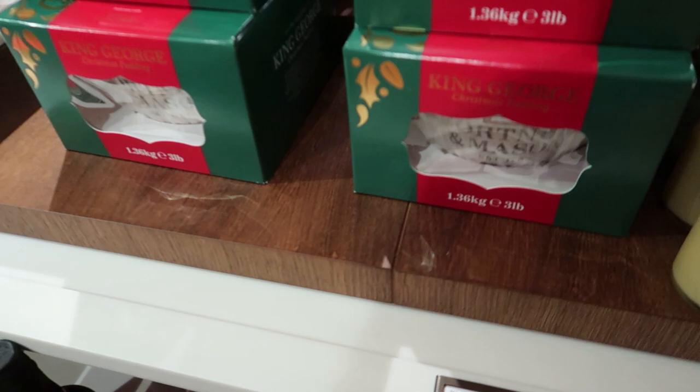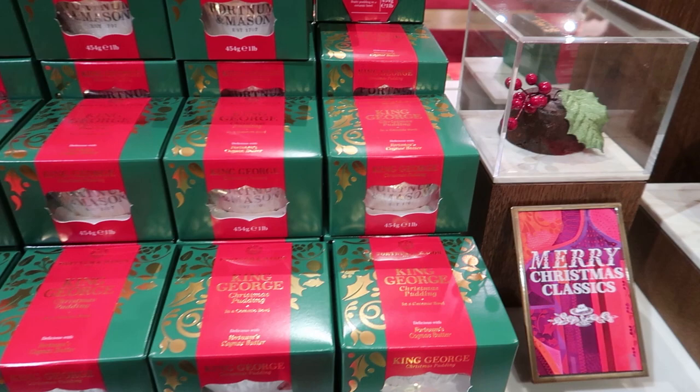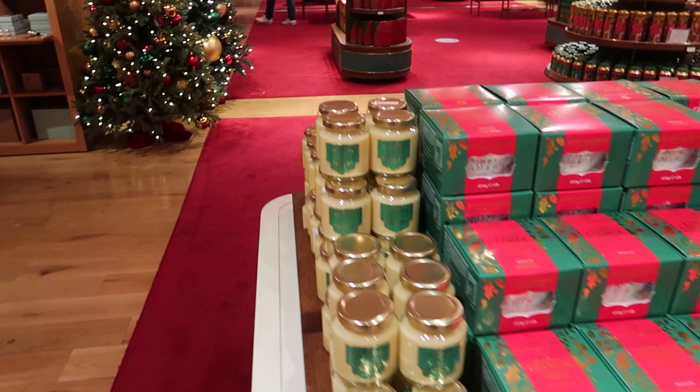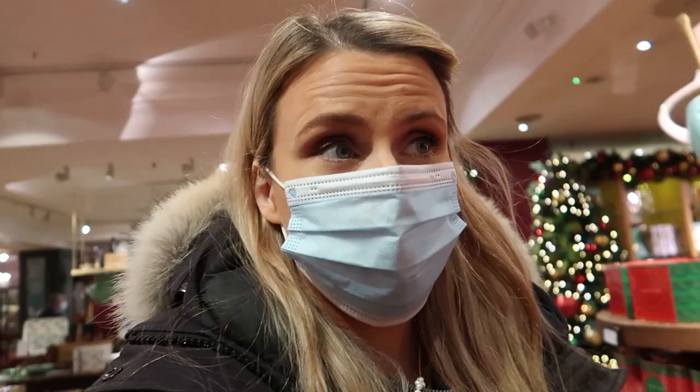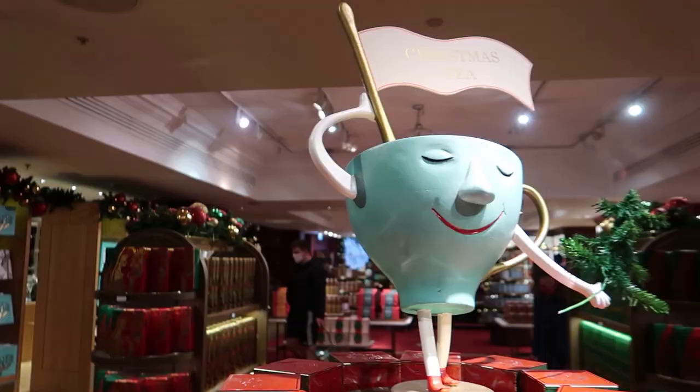£45, that's not the cheapest. I don't know if 1.36 kg is a big Christmas pudding or not, but this one over here, which I would assume is the same size as that one, is £25. So yeah, it's a little bit of a treat, these Christmas puddings, my gosh. Lovely present, but definitely not one if you're feeding like 20 people. We're not even allowed to see 20 people, but you know what I mean. I do like that they put all the Christmas bits up here.